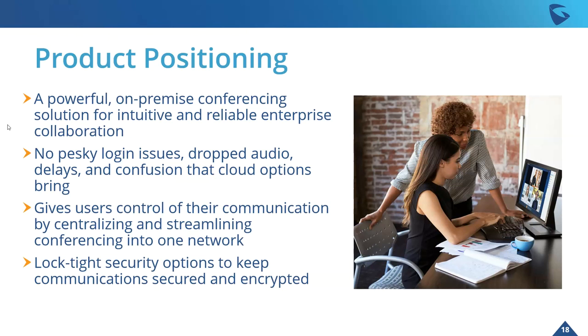With it being on-premise, the other good point here is that there are no pesky login issues, dropped audio, delays, or confusions that a cloud option can sometimes bring. It's really just simple, it's on-site, and it works. It gives users control of their communication by centralizing and streamlining the conference into one network. Essentially, everyone within the network is able to host meetings, bring people in, internal and external, use whatever video conferencing device they want to present, have recurring meetings, and really collaborate the way they need to.